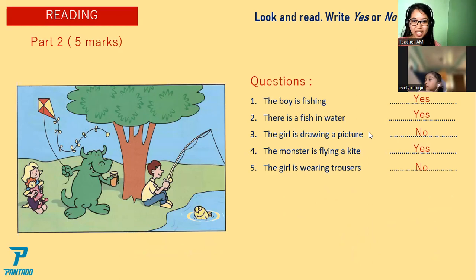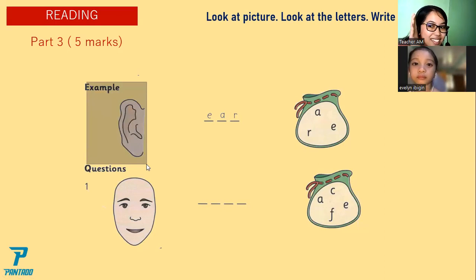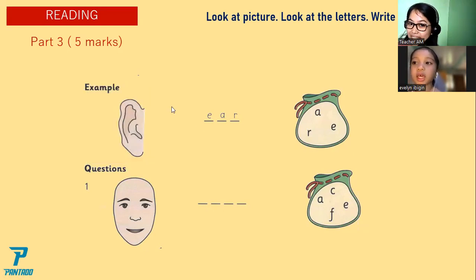Great job. Okay, look at part 3. So you're going to look at the pictures, you look at the letters, and write the words. Okay, here it is. Look at this. What's this? Ear. Very good. What is the spelling? E, A, R. Ear.